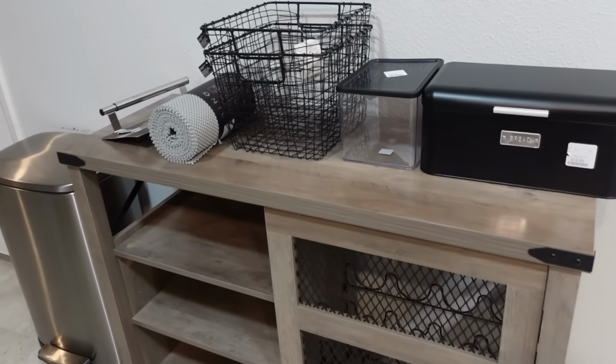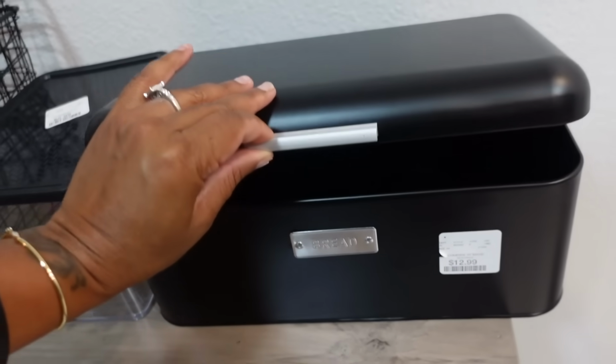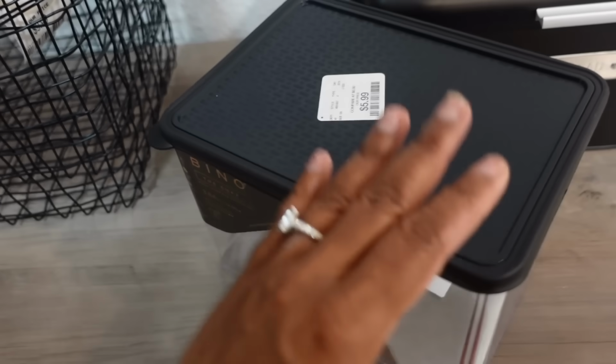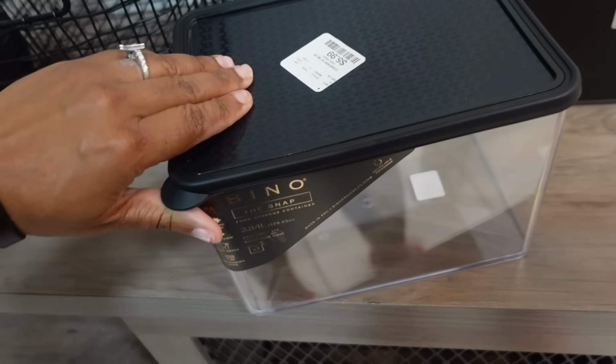And then over here is what I picked up from HomeGoods. So I got this little bread box. So I'm gonna put a loaf of bread in that. It was $12.99. And then I just got this container here. I don't know, it was $5.99. I'm pretty sure I can store something in it.